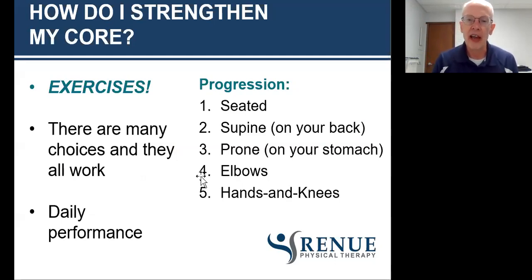So if you're not into exercise, you're going to need to get into exercise, no disrespect intended, if you wish to have a strong, healthy core. If you're already into exercises, it's maybe a catch-22 situation.